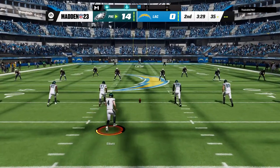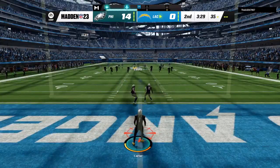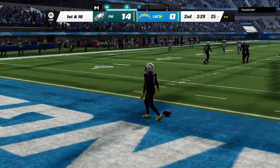Now after the touchdown, here's Elliott on to kick it away. And a fair catch signaled for and taken successfully.